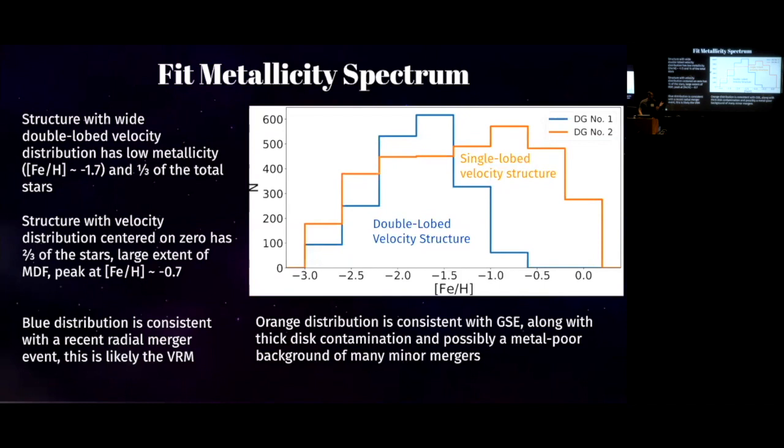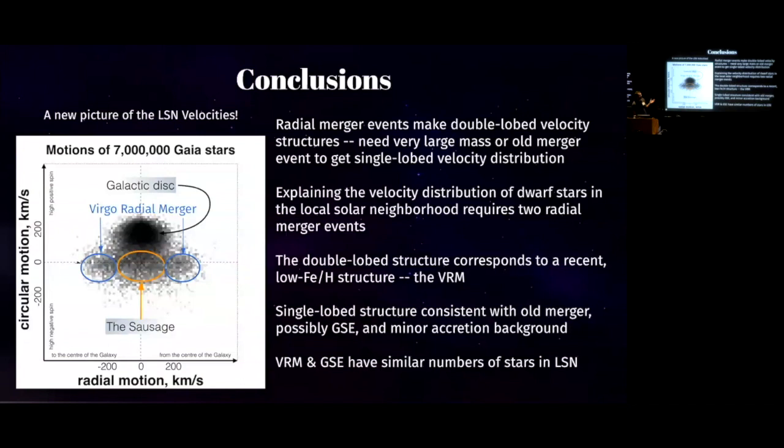But the key thing here is that the Virgo radial merger and the Gaia sausage stars are comparable in the local solar neighborhood. They contribute roughly the same number of stars. And so the conclusion is that this is a cautionary tale, right?